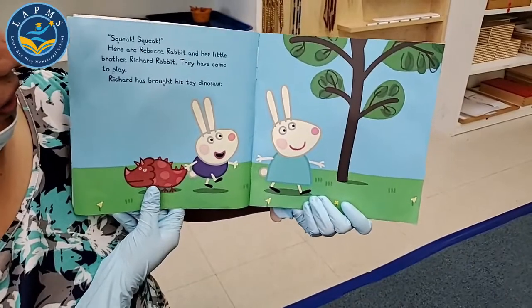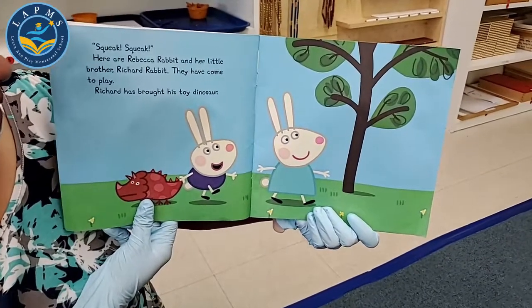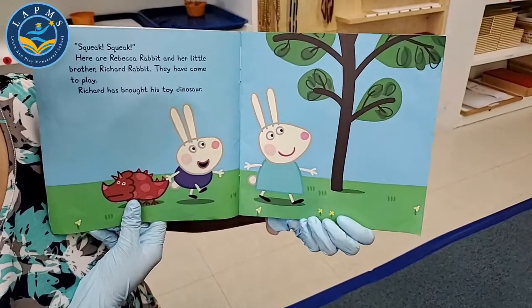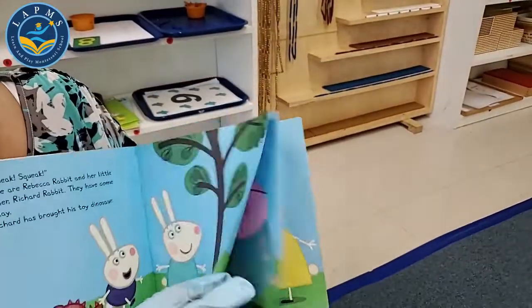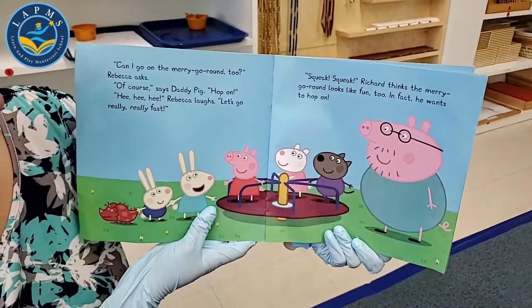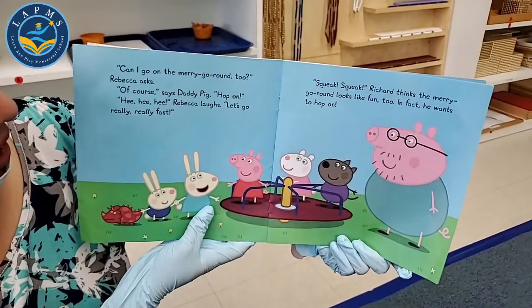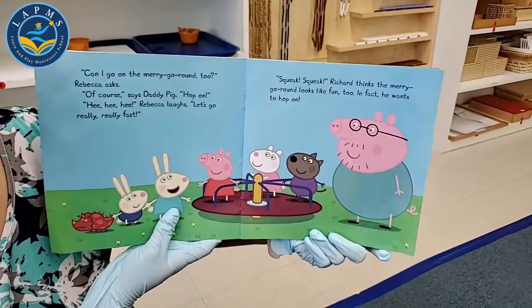Squeak, squeak! Here are Rebecca Rabbit and her little brother Richard Rabbit. They have come to play. Richard has brought his toy dinosaur. "Can I go on the merry-go-round too?" Rebecca asks. "Of course," says Daddy Pig. "Hop on." Hee, hee, hee, Rebecca laughs. "Let's go really, really fast."